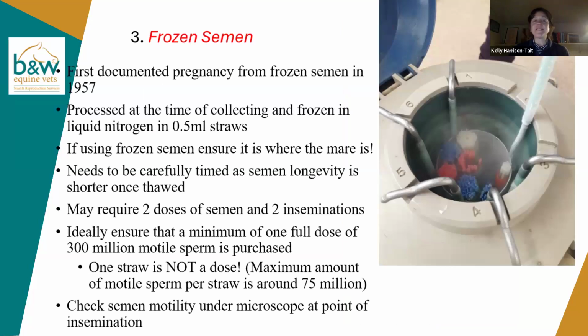Frozen semen: its first documented pregnancy from frozen semen was in 1957, so it's not a new concept. And we certainly inseminate semen that's been frozen a good 30 years ago on quite a regular basis each year. So it is an established way of preserving semen. It's processed at the time of collecting and frozen in liquid nitrogen within half-mil straws. And if using frozen semen, the important thing is to ensure it is where the mare is. Once it's frozen, it can be moved anywhere, but it just has to be kept within a tank that is topped up with liquid nitrogen, as the nitrogen can evaporate, and then the semen within it can thaw, which is detrimental to its quality.